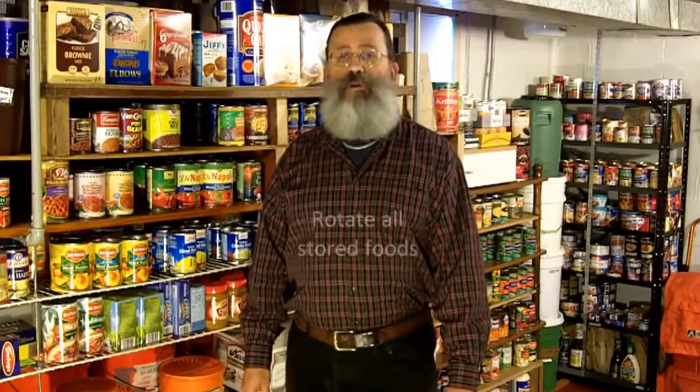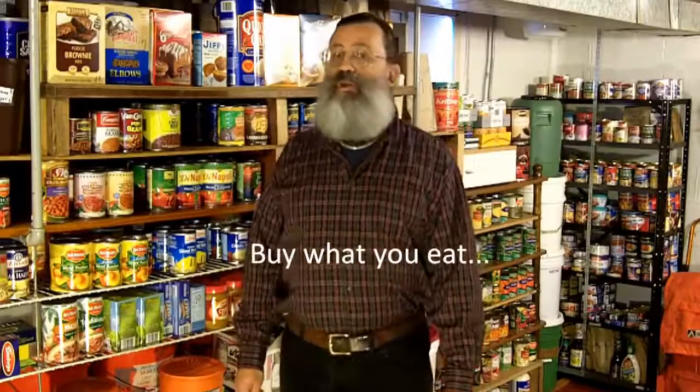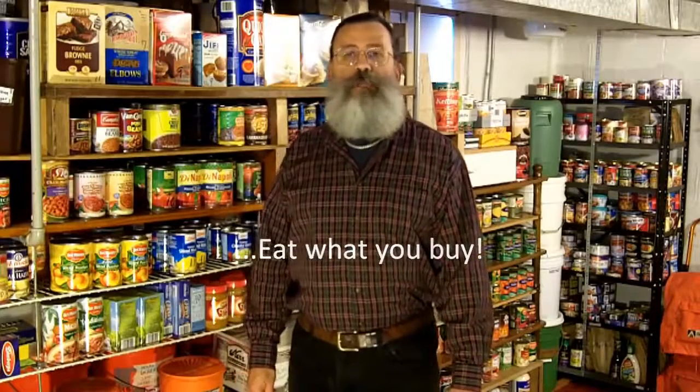Of course, with any form of food storage, shelf life is a consideration. Therefore, it is absolutely essential that you rotate the food that you have in long-term storage. That's why it is important to buy only what you eat and to eat what you buy. If you buy the foods you like, then you will have no problem using the foods you have in storage. But it is critically important that you rotate all of your foods, always using the oldest first.